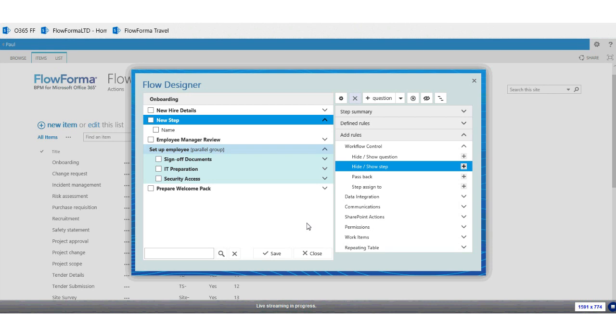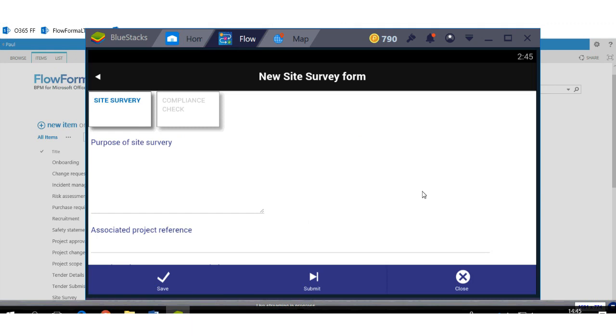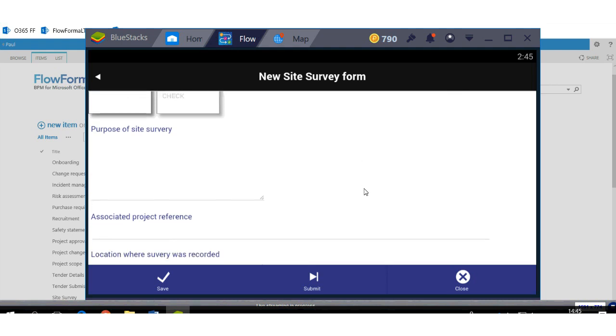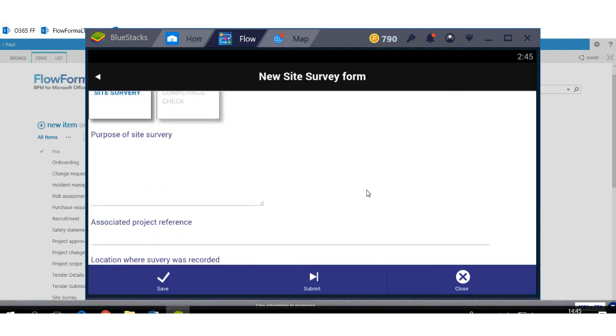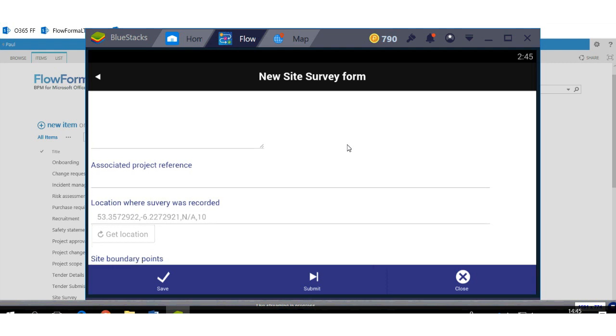One is the mobile interface. So I can pop up this mobile emulator that shows you an example of a mobile form that can be used on any mobile device. The mobile form is available instantly. So once you create your onboarding process in the Flow Designer, you can immediately go into the mobile device and access that process on a mobile device.